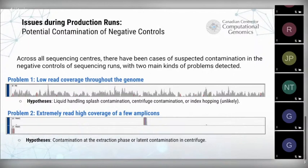And this leads to a lot of negative controls that are not empty, as you would expect a negative control to be. Depending on when you do the negative control, we have a number of them, you would detect different numbers of reads in your negative controls. That could be a problem because it could be indicative of contamination in the actual samples. So we sometimes see a very low depth of coverage, just a spread of reads across the whole genome in a negative control, which could be indicative of background noise.